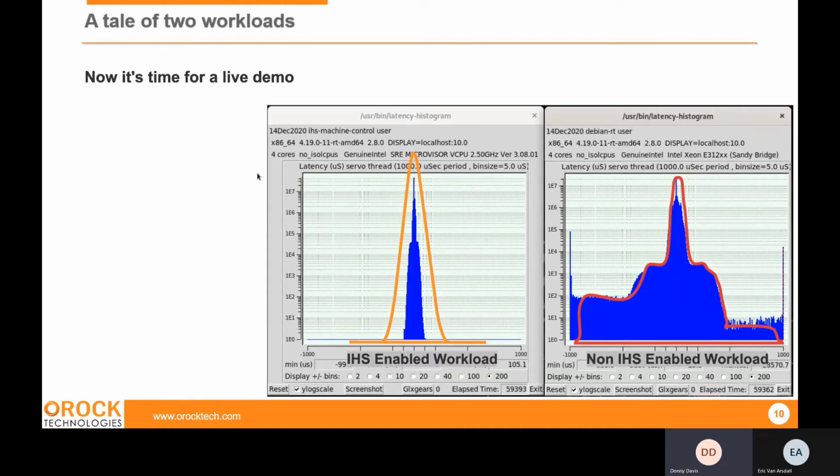So with our IHS technology, the graph on the left is how a workload profile should look. It should be very pointed, with a very small amount of jitter and a very small amount of latency. With the non-IHS enabled workload, this is a real graph taken from a real screenshot, the latency is all over the place, the jitter is all over the place, and it's very hard to predict how well a specific application has been written for cloud infrastructure.